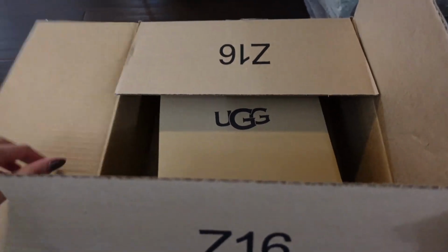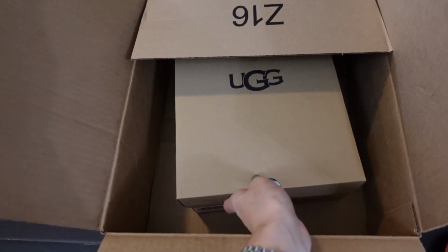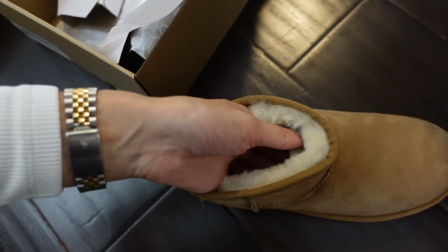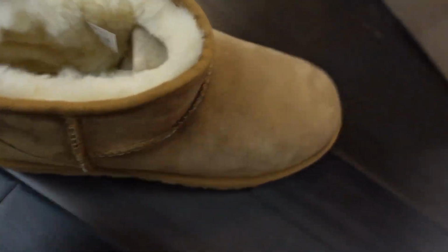So I just got another package in the mail from Amazon. I guess today's just the day of packages. And I got the Ultra Mini Uggs because I just felt like I needed to have them. I already tried them on. I wanted to show you guys. I mean, you guys have seen them.